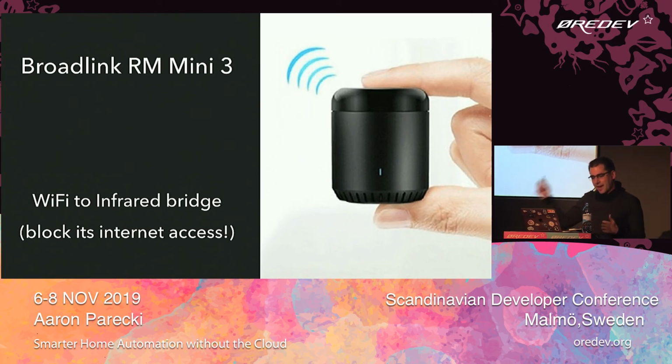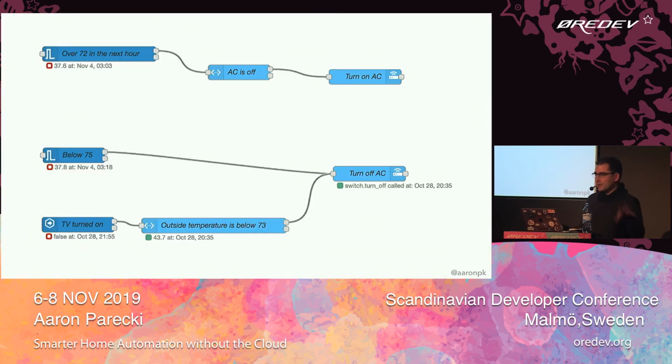So now with that output, we can wire up some new rules. We can say, using the weather, if the forecast in the next hour is going to be over some temperature, and if the AC is currently off, turn on the AC. Or if it drops below a threshold, turn the AC back off. Or if the TV is turned on, we don't want the noise of the AC to overpower the TV if it's not that hot out. So only if it's not super hot out, turn off the AC when the TV comes on, which is pretty cool.